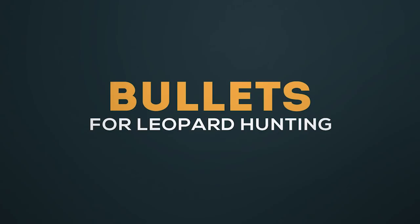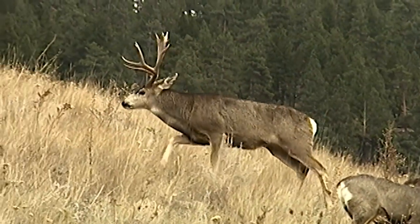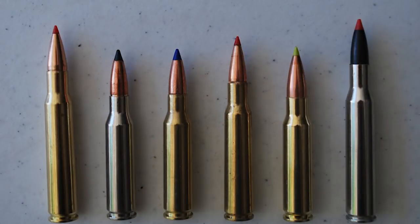The same principle of specialization applies. The bullet chosen has to be ideal for leopard. This isn't so difficult. Most American hunting bullets are designed primarily for deer hunting, and since the leopard is pretty much the size of a deer, the bullet is an ideal choice.